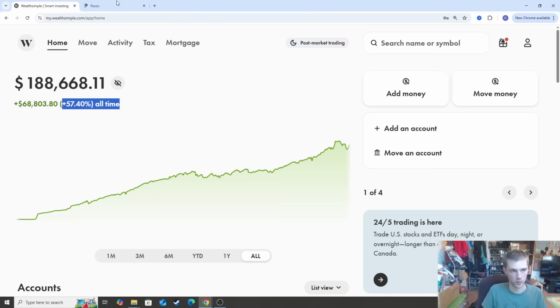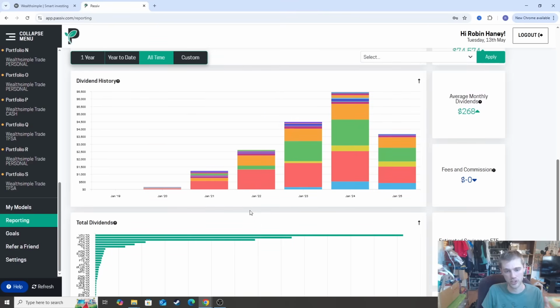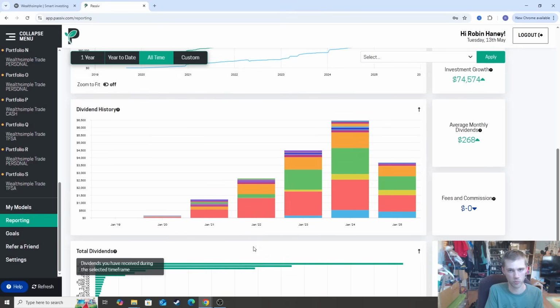Another cool thing you can focus on, especially for beginners, is your dividends, because you can see the growth and the market won't affect your dividends. Like if you put in $1,000 today, even if your portfolio goes down, next month you're going to be making more dividends. So that's the cool thing about dividends, and the increase over time. So you can see that growth.